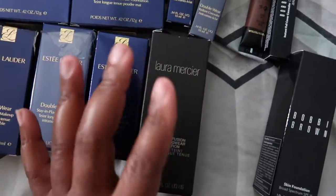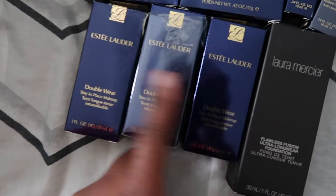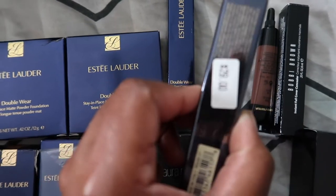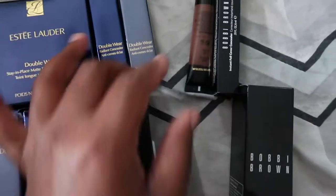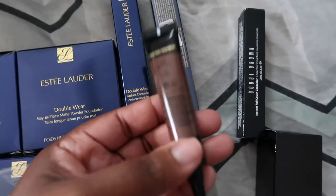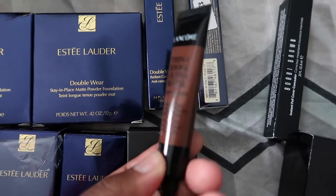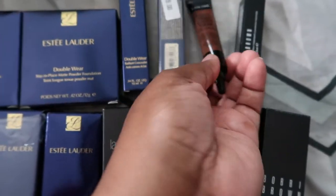Y'all, these were so cheap. I could not believe it. I think these were like $10. Not gonna lie, I think these were like $7 or $8. And the original price, y'all can see right there, it was like $29. Like, when I tell you, this was $2. It's really dark, but I couldn't let it go, y'all. Like, $2 for Lancome. I had to get it.